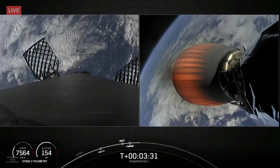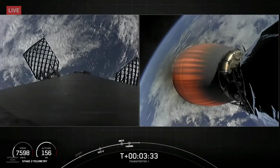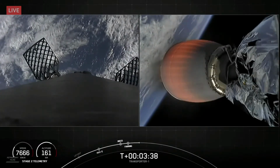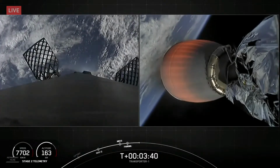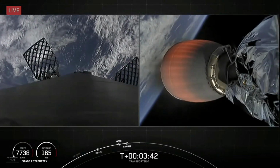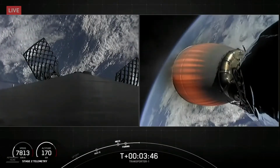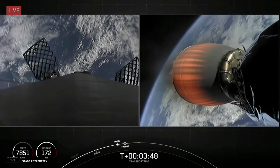We're at T plus 3 minutes and 30 seconds into flight. We have a couple of views on screen right now. On the right-hand side is a view of the second stage, specifically the MVAC engine. It's currently in the first of its 2 MVAC burns. This burn should last for about another 5 minutes or so.